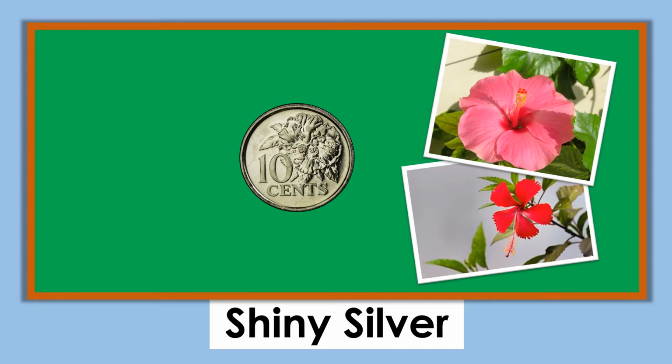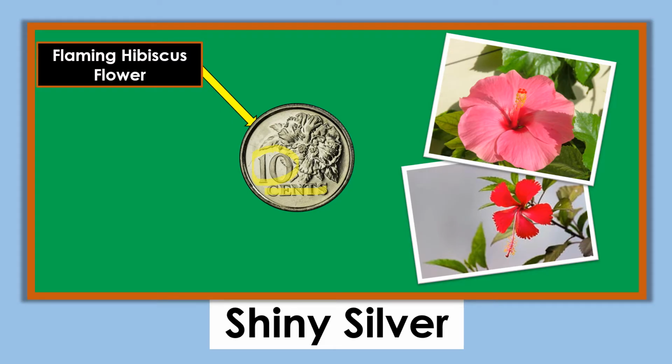Now here we have the 10-cent coin. How do we know it's 10 cents? First of all, it's shiny silver and there's the number 10. And this is the word cents. What is very particular about the 10-cent coin is the bunch of flowers engraved. The flowers are called the flaming hibiscus flower. I put some pictures here to show you what the hibiscus flower is. I'm sure you know these flowers already, right? So here is an engraved picture of the hibiscus flower. So how do you know it's 10 cents? You see the number 10 and the hibiscus flower, and of course it's shiny silver.